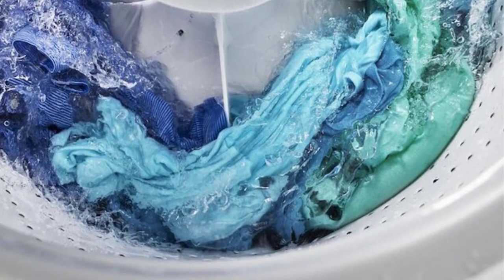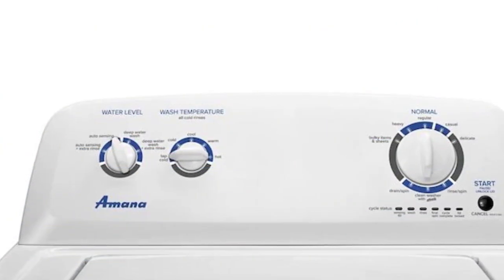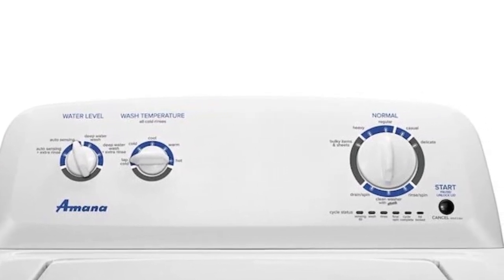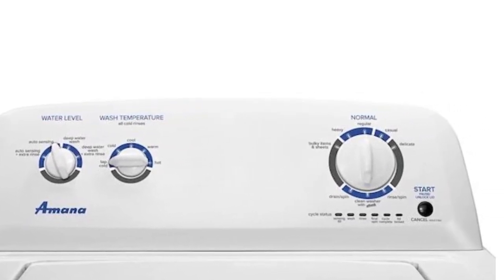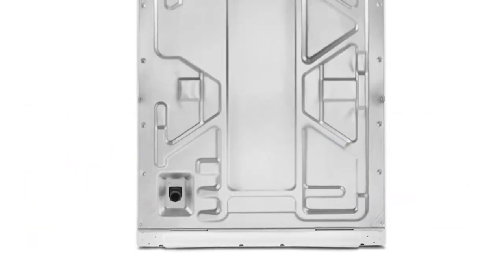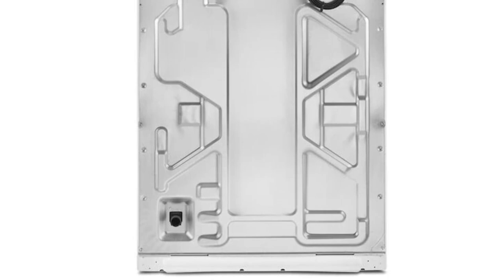Saving big on a top load washer means giving up a few extras, like a stainless steel wash basket or a dispenser for fabric softener. However, the porcelain enamel finish on the 3.5 cubic foot wash basket will offer years of reliable service, as long as it remains chip-free.